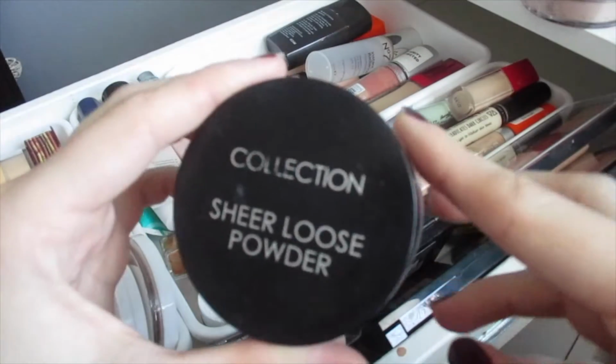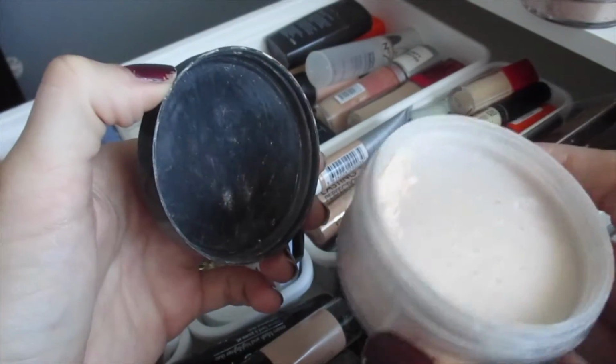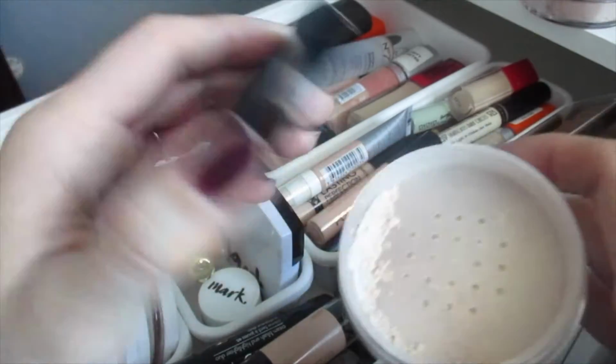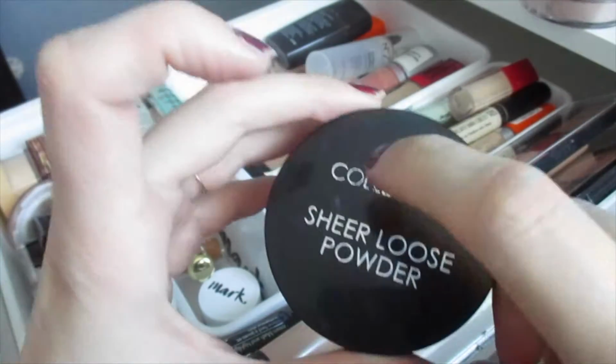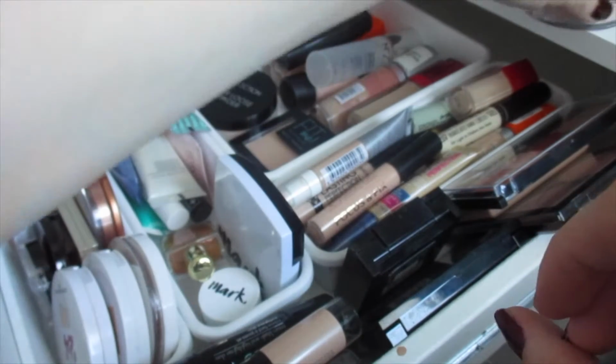And then this one's just a collection sheer loose powder, and again it just comes just like that. I don't really tend to get on really well with this powder. I've had it for a few years. I still don't know why I have it.